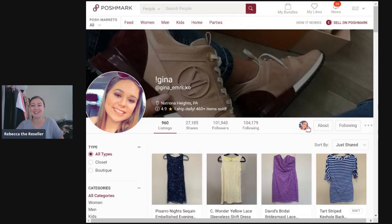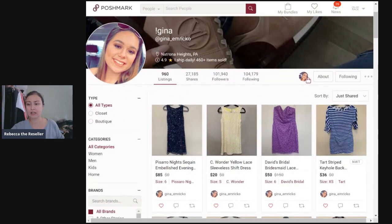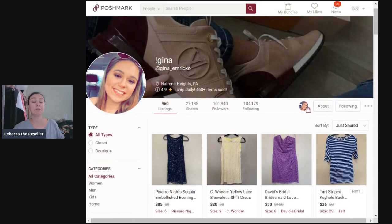So let's go back to your closet and talk about one of my favorite things, which is Poshmark closet signs. Oh, how I love talking about it. Oh, you might be sharing right now, because I think these are different things than I saw before. Okay, so I didn't see any closet signs. I scrolled through from top to bottom, your entire closet, and I didn't see any closet signs.